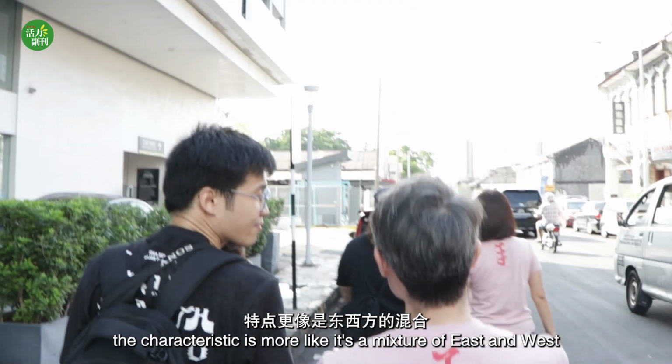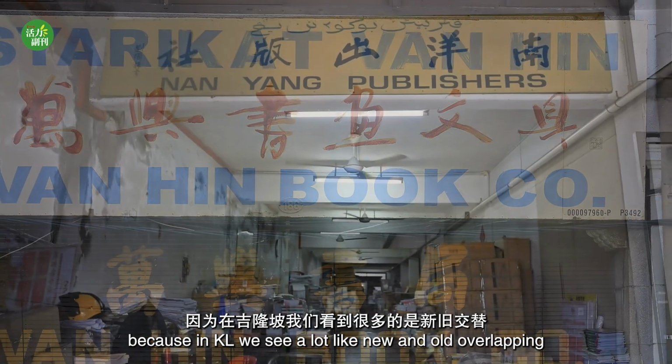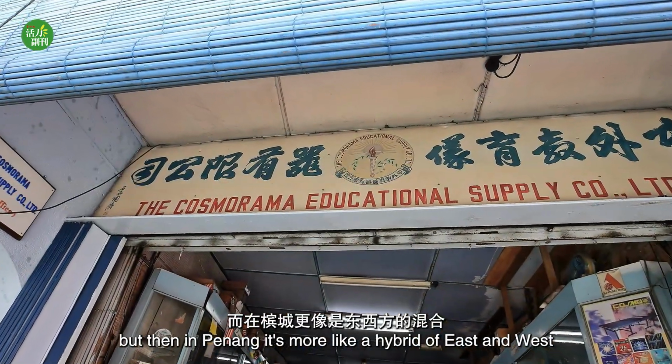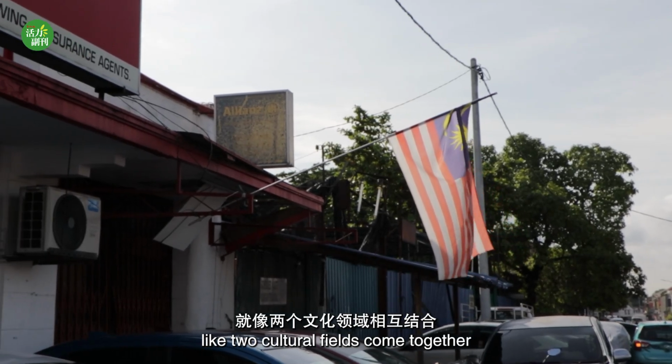The characteristic is more like a mixture of East and West. Because in KL we see a lot of new and old overlapping, but in Penang it is more like a hybrid of East and West, like two cultures coming together.